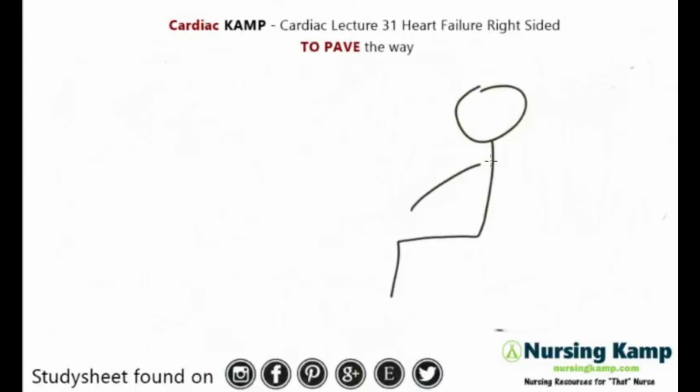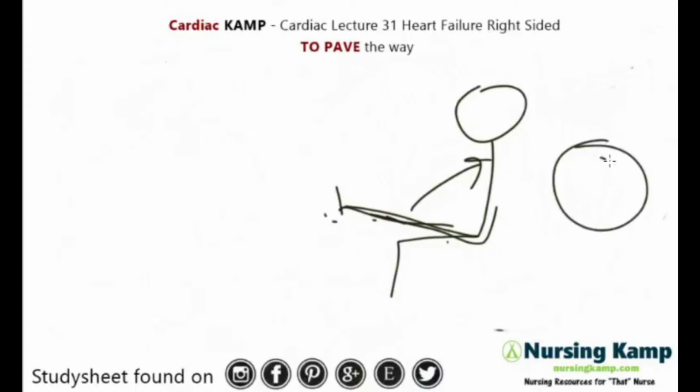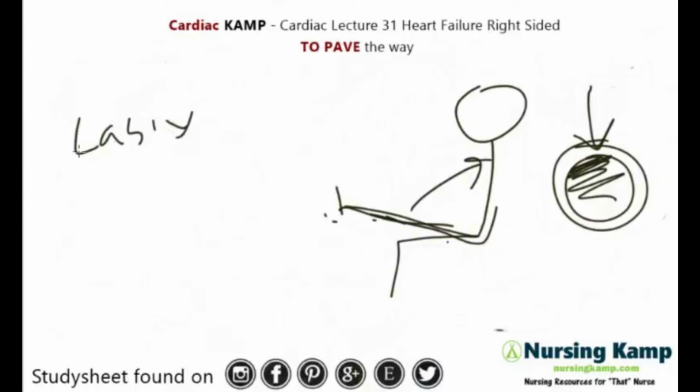So that they can better aerate. We may elevate the legs as well, but that will also cause fluid to come back. So the problem is that there's too much fluid on board, and you need to deal with this fluid. The way that we deal with it is that we try to put them into a fluid deficit. You're normally putting out 30 cc's an hour, but because your heart isn't working, you're starting to build up too much fluid in here.